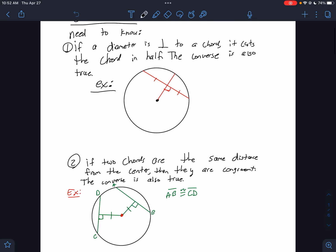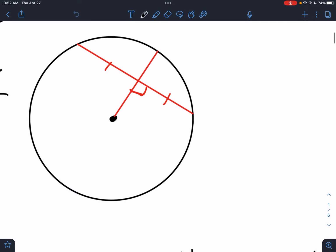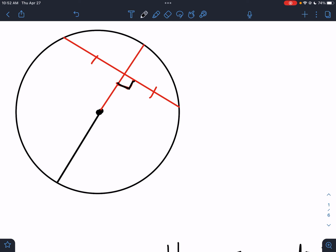Here's some circle information. So first rule, if a diameter is perpendicular to a chord, it cuts the chord in half. The converse is also true. What that means is if you have a diameter, and I actually just drew a radius here, but isn't a radius just a piece of a diameter? If you are perpendicular to a chord, it's guaranteed to cut it in half. And the converse is also true.